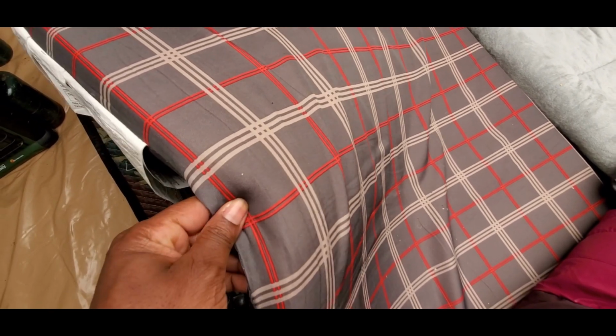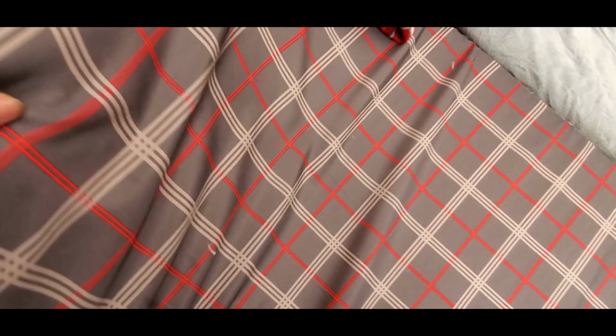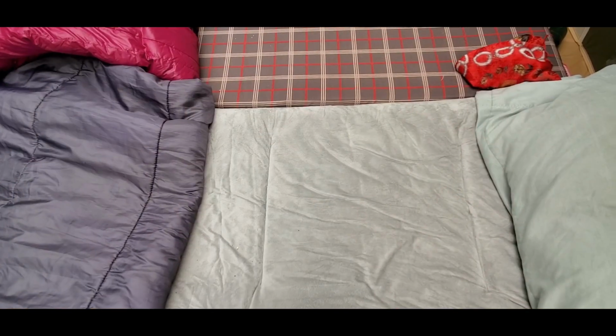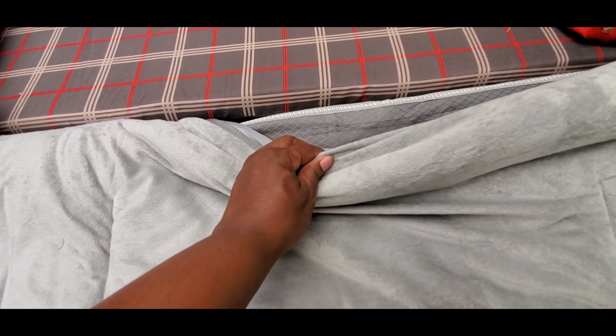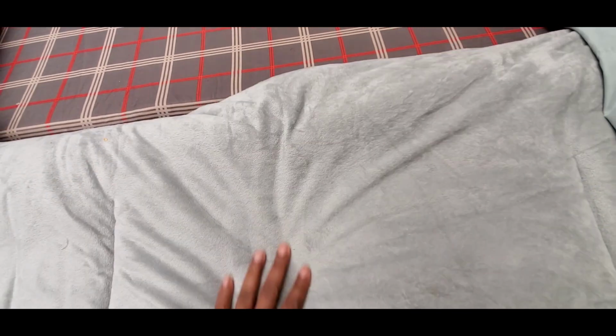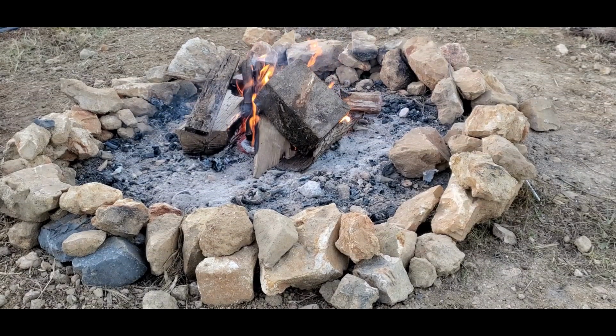This is because the pad that fit on the cot is basically useless when it comes to insulation. The pad that came with the cot on the right side was much better insulated. Had I bought my wool blanket, I would have put that under my sleeping bag, and I would have been much warmer. I might have even been too warm.